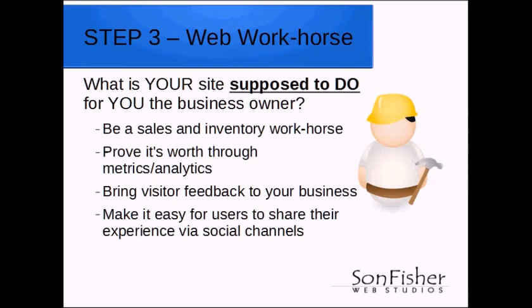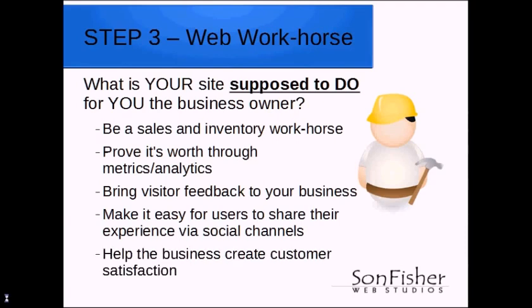Make it easy for users to share their experience via social channels. This enables your site to have a larger audience reach and help the business create customer satisfaction, especially when you're doing things like responding to email, web posts, and tweets out there on the internet.